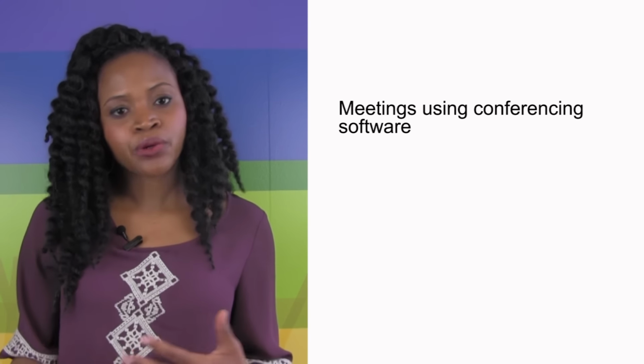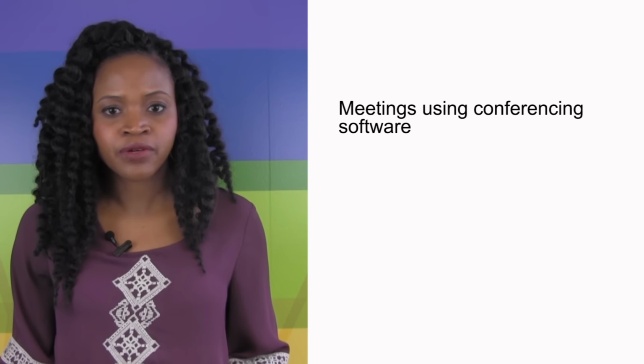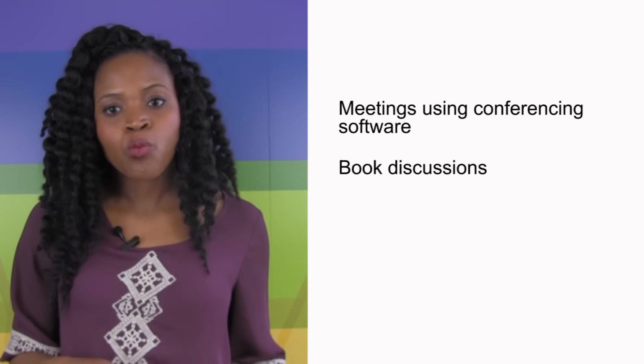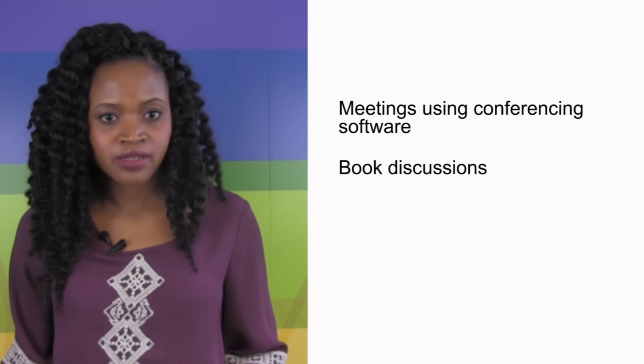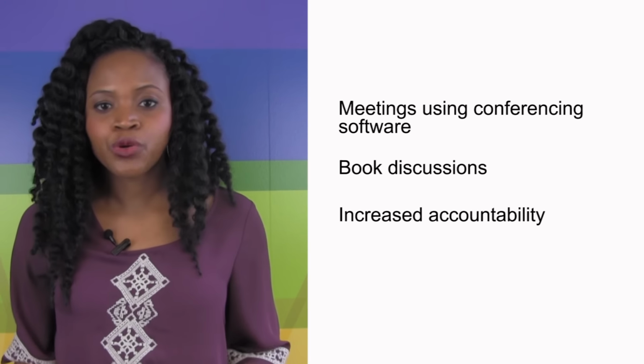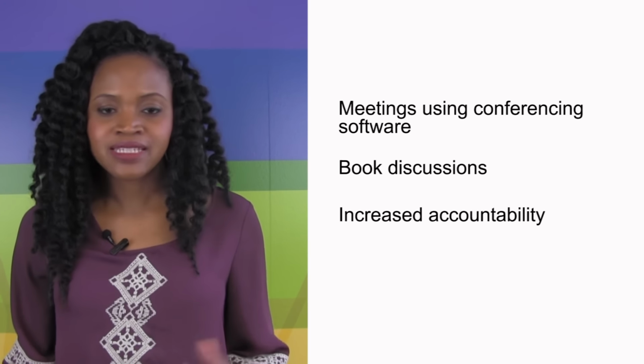If teachers will be leading the book study, in addition to providing feedback on the students' assignments, they can also host weekly or bi-weekly meetings using Skype, Google Hangouts, or similar conferencing software. In these meetings, the instructor can lead a discussion about what students have read so far in the book. This increases the level of accountability and incorporates a classroom environment into summer break.